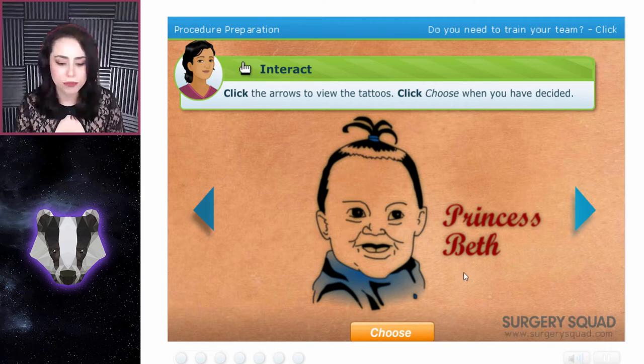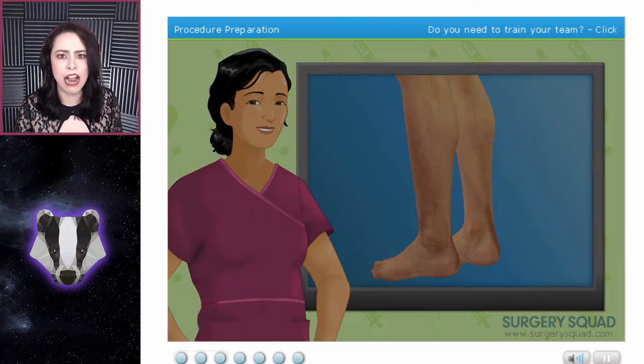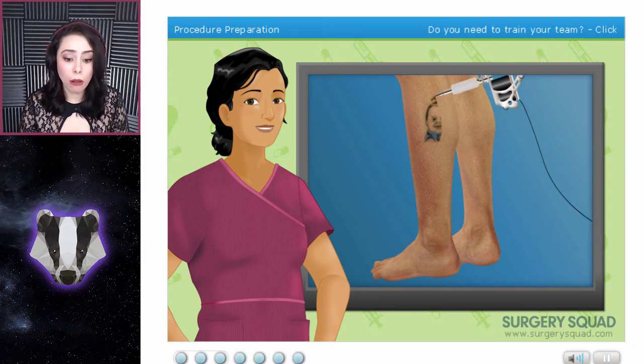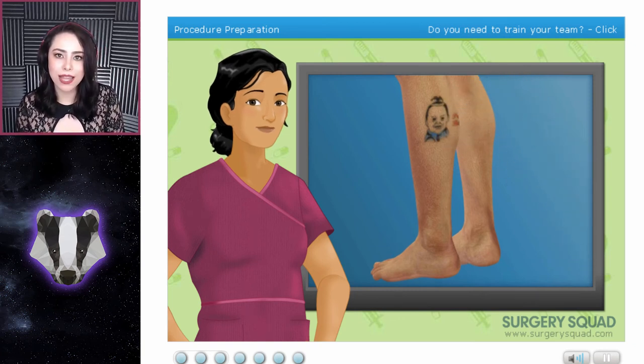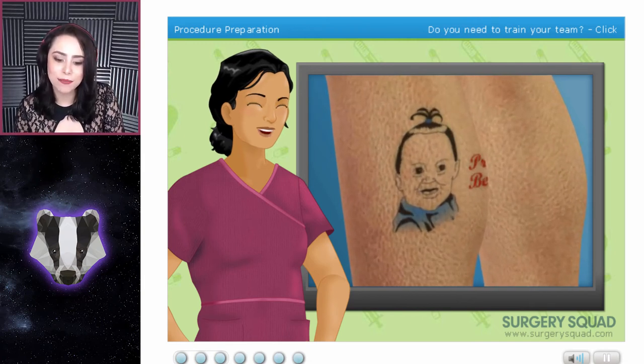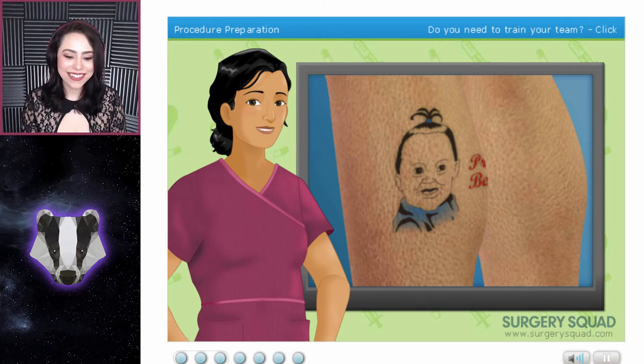We're picking Princess Beth. I'm sorry, Princess, but you're going down. I'm gonna fight you, baby. Oh! Wait, are we tattooing it on him first? What? I thought we were removing, not adding. Yikes! She doesn't really look like that, does she? Let's make that tattoo disappear.